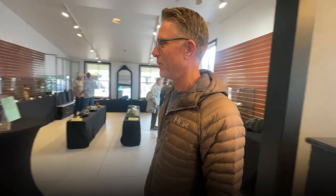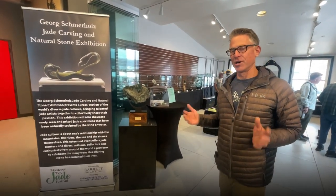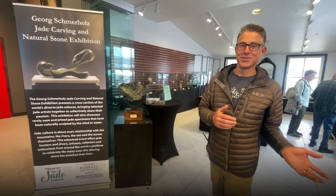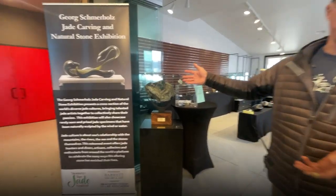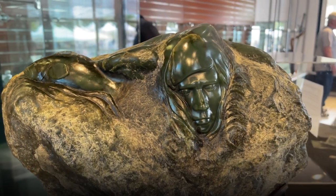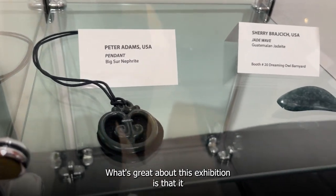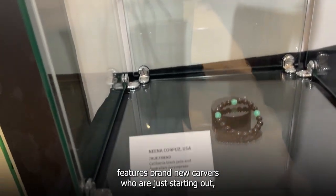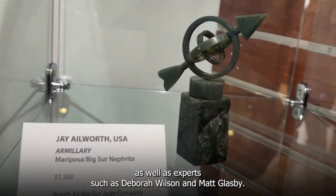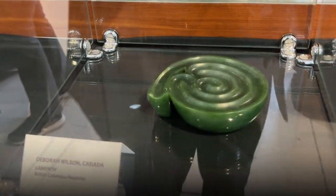Welcome, guys. So this is our first annual Georg Schmerholz Jade Exhibition. It's a combination of carvings and natural stones. And George is the person of honor for us. This is one of the pieces that he carved, and this is a duality of a natural stone with a carving. What's great about this exhibition is that it features brand new carvers who are just starting out, as well as experts such as Deborah Wilson and Matt Glasby.